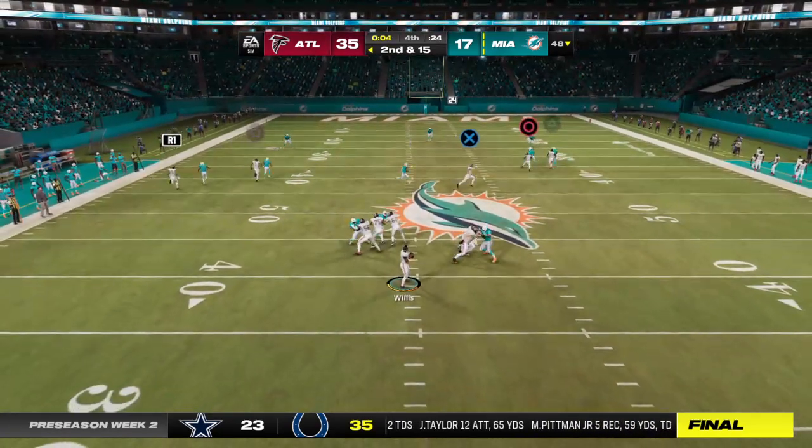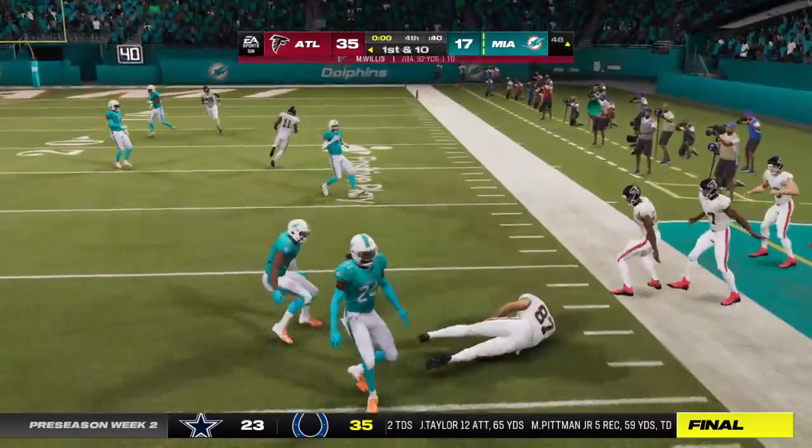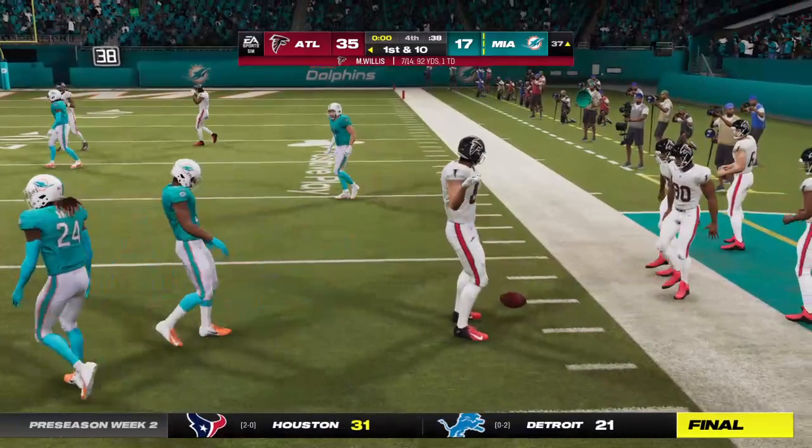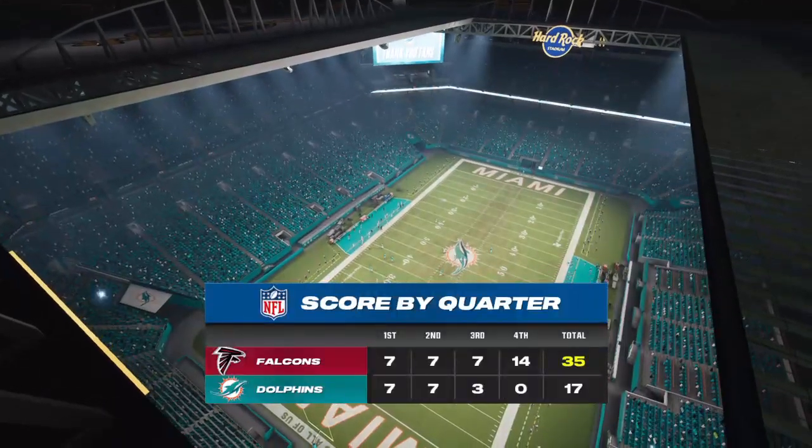Willis. And this time he's got the hook up. It's complete, and he's got another first down as he's brought down at the Dolphins' 37.